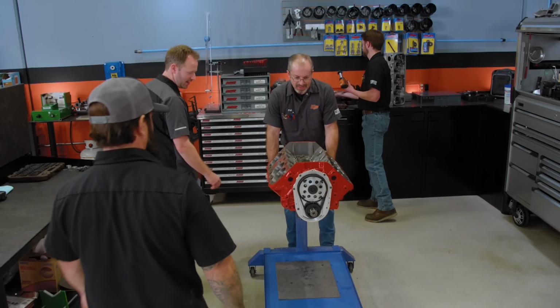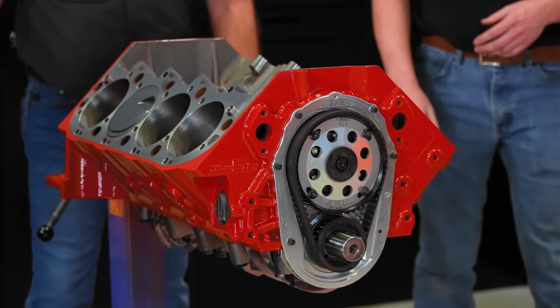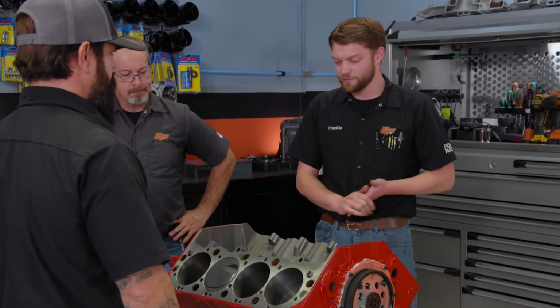All right, there's the engine, guys. Hey there, boys. What do y'all got going on today? Well, you know, it's a short block form though, but it's coming really well. Yeah, it's looking real nice.